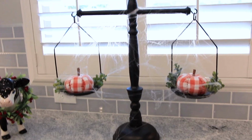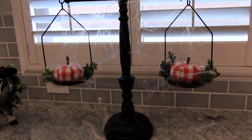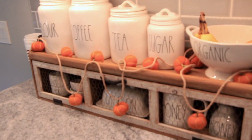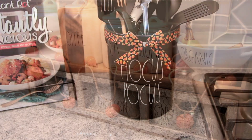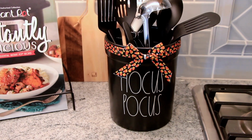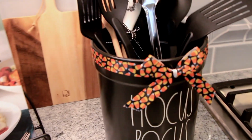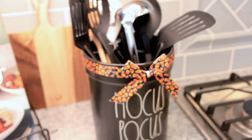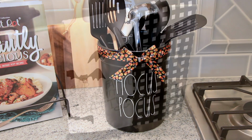So then over here I did keep this the same, however I put spider webs all over this. I think it looks so cool and scary. A little extra detail. This over here is the same with the same pumpkin garland that I got at Home Goods. Then I have this Hocus Pocus crock from Ray Dunn, and I just adorned it with a little bit of this cute ribbon that I found at Michael's that has little candy corns all over it. Thought that was really, really cute.